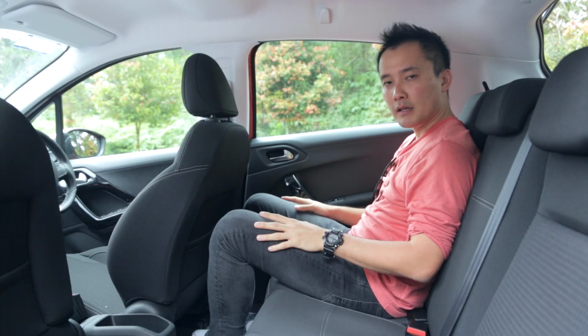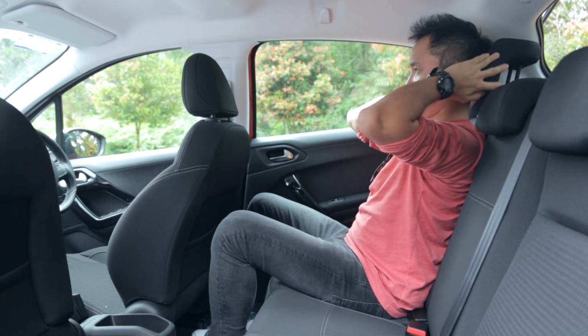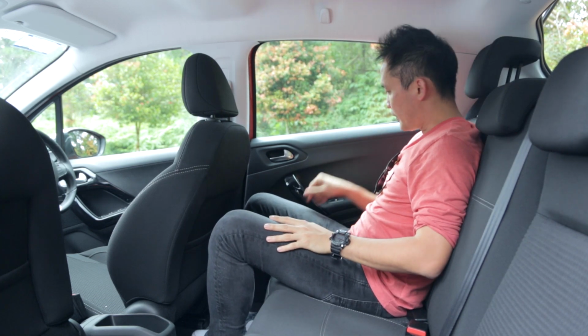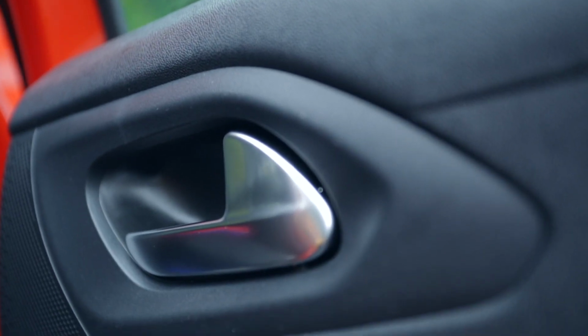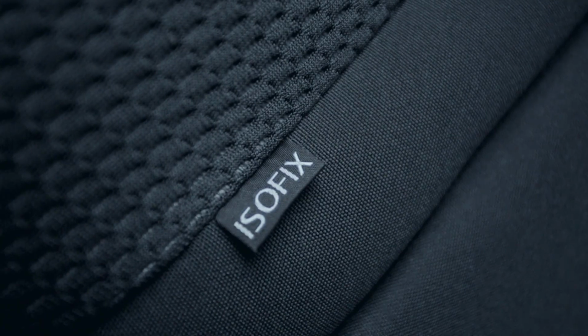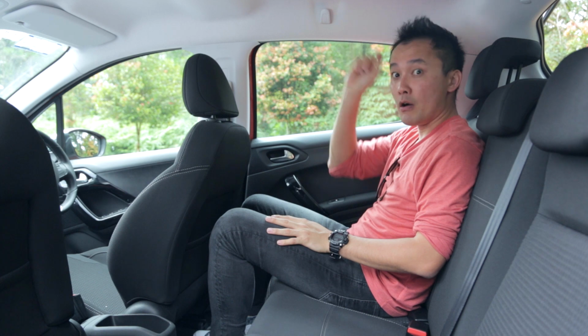It's actually not bad back here. Enough leg room, plenty of headroom, fabric seats, they are alright. You get this black gloss finish door handle, high quality door lever, ISOFIX points for the child seats, but you don't get the oh-my-god handle all around.